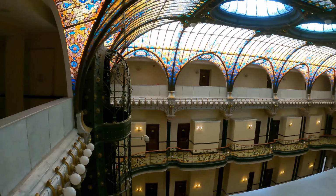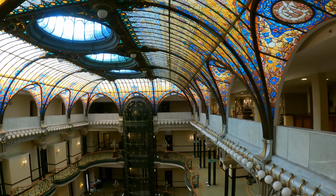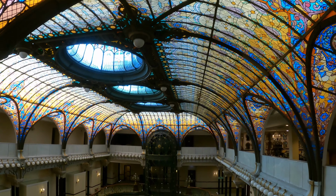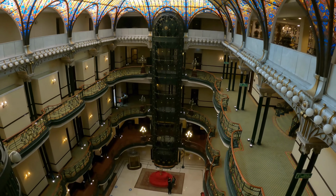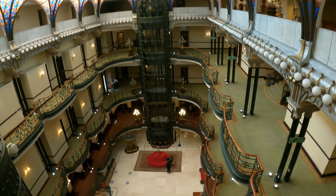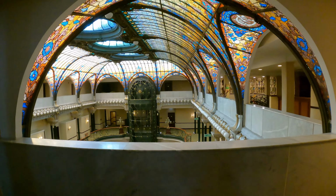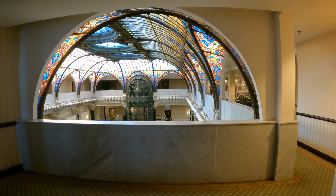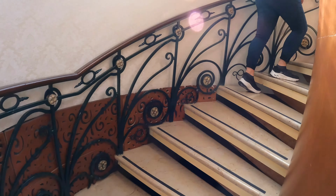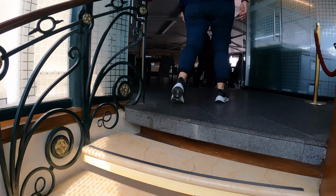Check out those old elevators. Let me get around this side. Oh, my goodness. Out the terrace, or I'm not sure what we're getting into, but we're about to find out. Smells good. Smells really good.